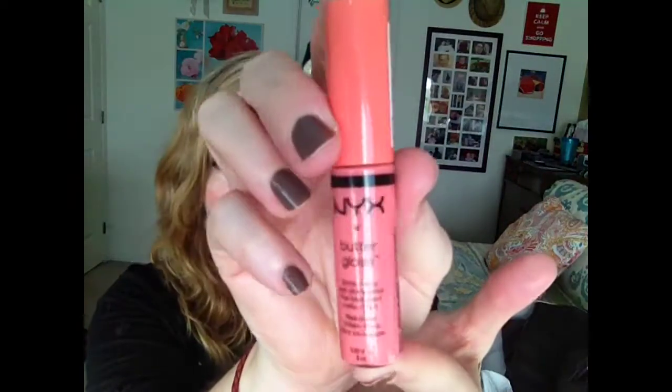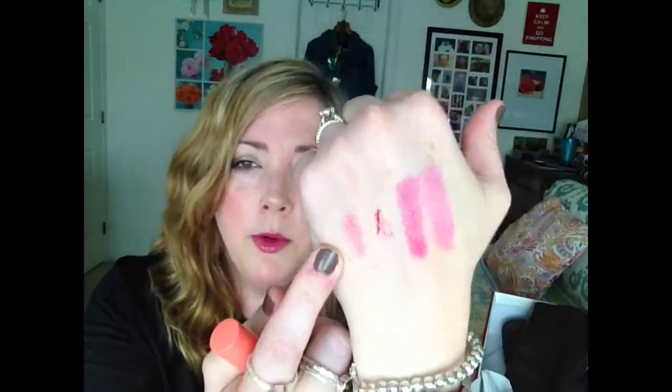And then lastly, I got myself a butter gloss from NYX, and I want to go back and get more. This is Maple Blondie. I can't even describe this to you. I thought it was going to be a totally opaque liquid lipstick, like the Rimmel Apocalypse. They're really heavy on the lips. It's not. It's like a liquid lip balm in a way. It just goes on so well and feels so nice on the lips. They're fantastic.